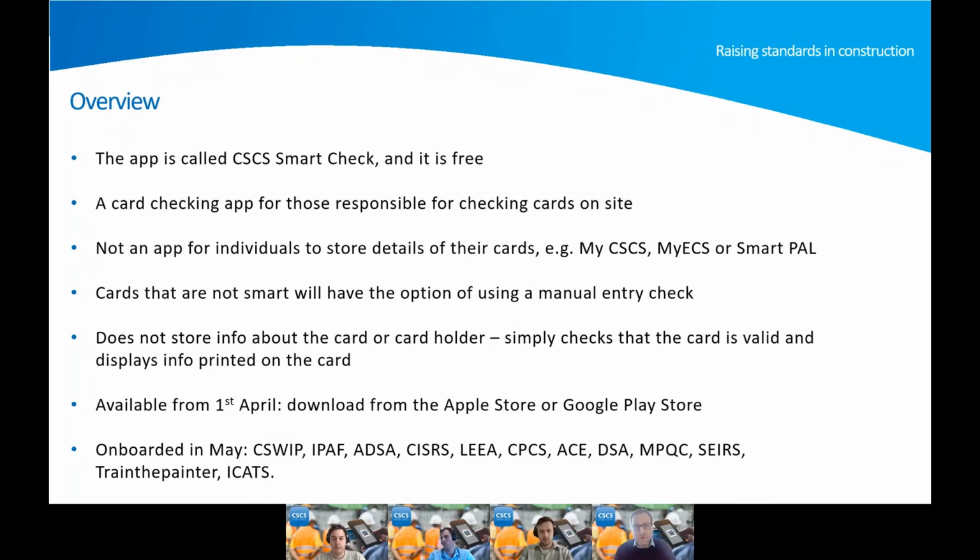The app does not store information about the card or the card holder. It simply checks that the card is valid and displays the information printed on the card. It's available from the 1st of April. It's available on the Apple Store and the Google Play Store, and once again, it will be free to use.